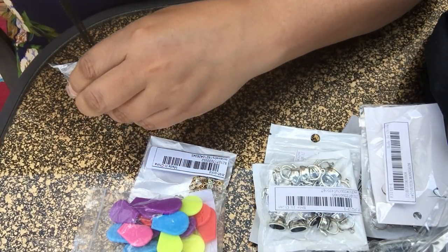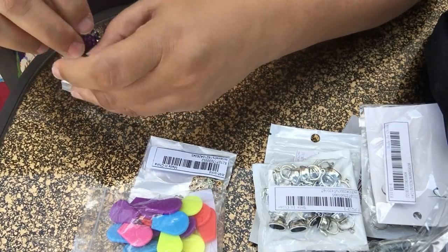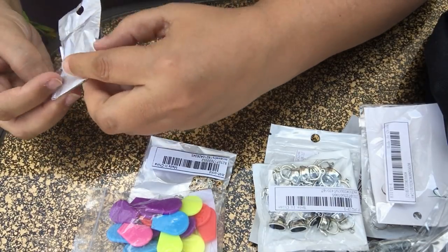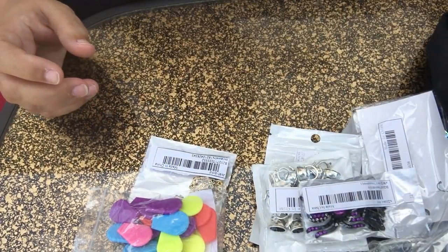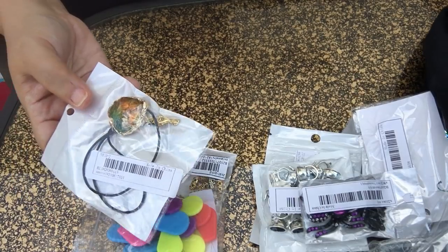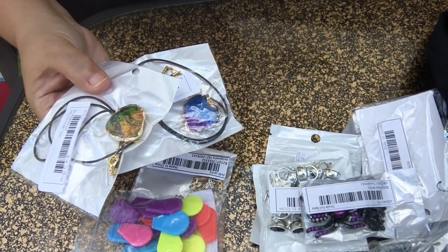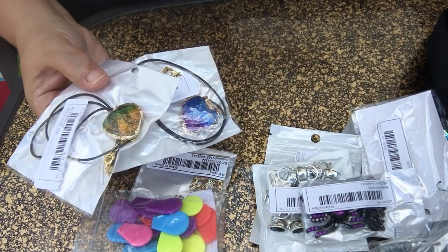I haven't been wearing black a lot lately. I donated a lot of my black items, and I needed to buy more. Just standard black clothing. Then I found these. I'm gonna show them both together. These two necklaces. These were the only two colors I got from these necklaces, I think.